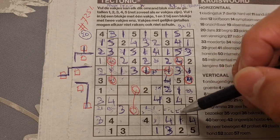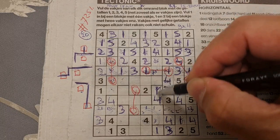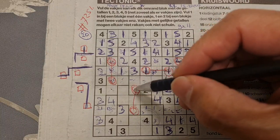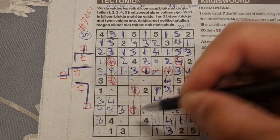Then these two boxes can be a 1. So 1 box left for the 1 in this W area shape should be here. These 3 boxes surrounding the 1 can be a 1. So 1 box left for the 1 in this area should be here. And this box is connected with that box. Should be also a 1.